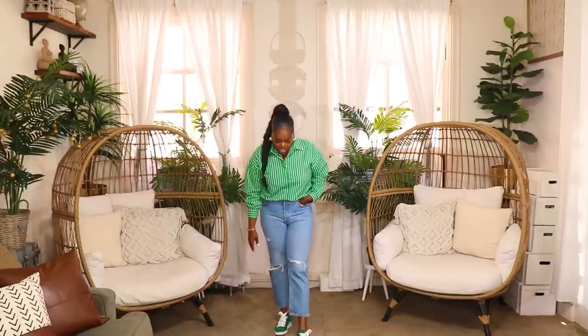Alrighty folks, here is my first end of summer slash transitional outfit, and this is the time of year that I tend to wear my button-down shirts the most. I think they are so ideal for this time of year. You can wear them open as an outerwear type of piece with a crop top or a tank top, or you can wear them buttoned up and tucked into a nice pair of jeans, and that's basically what I went for in this look.